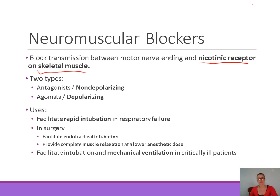Hence the fact that they're neuromuscular blockers. They're blocking stimulation of the muscle fiber at the neuromuscular junction. Right? So essentially they're preventing muscle contraction, facilitating the relaxation of muscles. There are two types of neuromuscular blockers. They all end up blocking the neuromuscular junction and causing relaxation of muscles. But there are agents that technically are classified as antagonists and agonists.